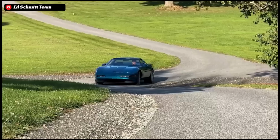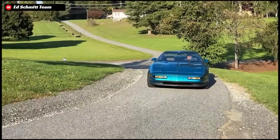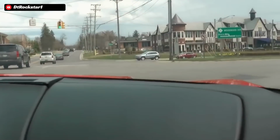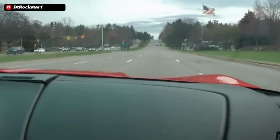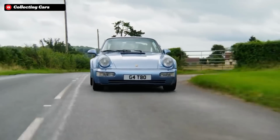The ZR1s out of the box were easy 12-second cars that could also handle like they were on rails. The ZR1 even forced Car and Driver to revise their 0 to 60 speed time test. See, on paper, the ZR1 could not beat the Porsche 964 911 Turbo in a 0 to 60.